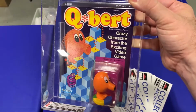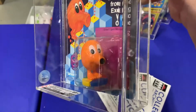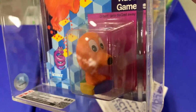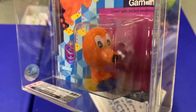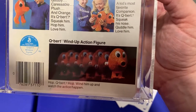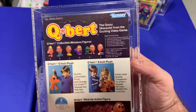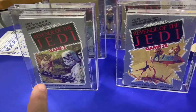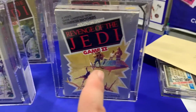This is very cool. This is a vintage 1983 Q*bert toy. I didn't know they made toys for video game characters back then. It's even graded. It's actually a wind-up figure, so you turn the knob and he hops. That's very cool. And here's a couple of Atari Revenge of the Jedi, Game 1 and Game 2.